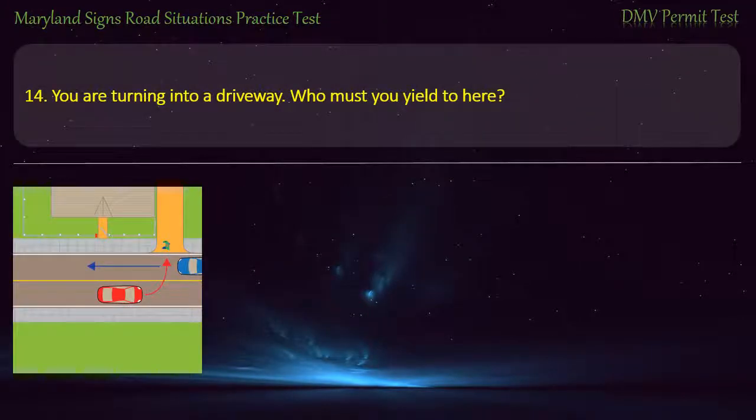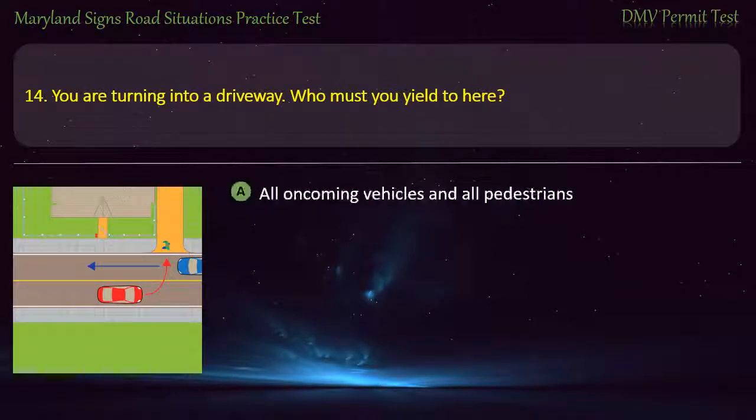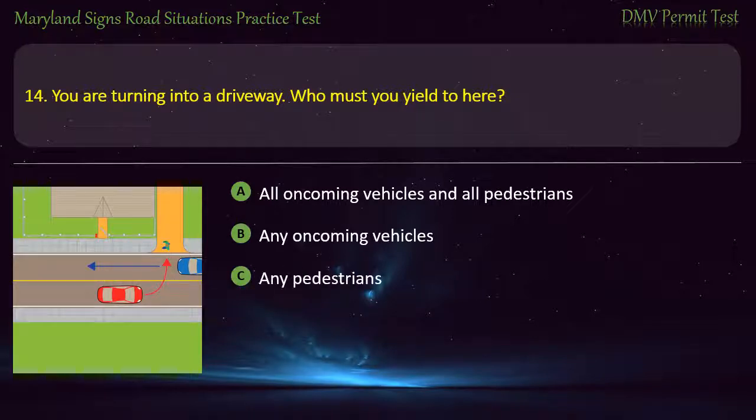Question 14. You are turning into a driveway. Who must you yield to here? All oncoming vehicles and all pedestrians. Any oncoming vehicles. Any pedestrians? No one, you have right of way. Answer. All oncoming vehicles and all pedestrians.